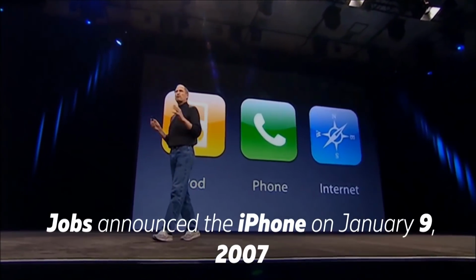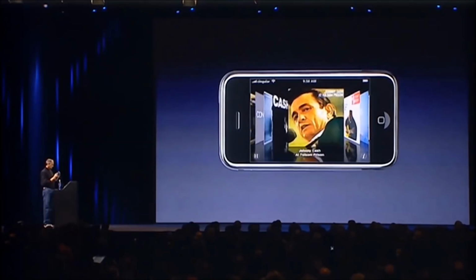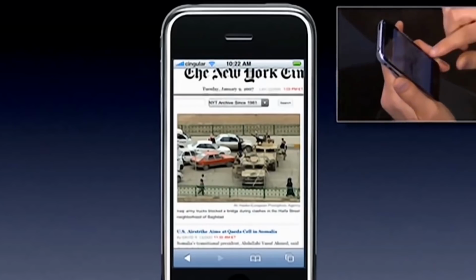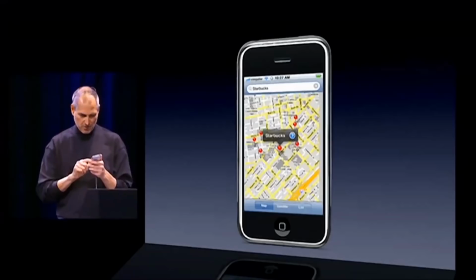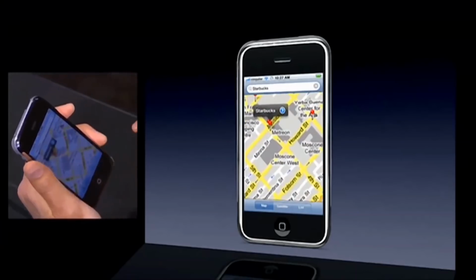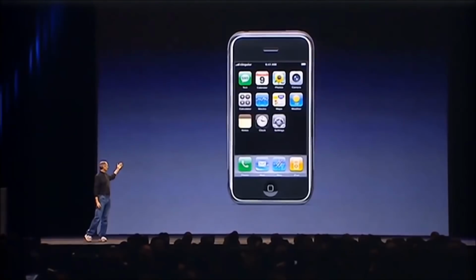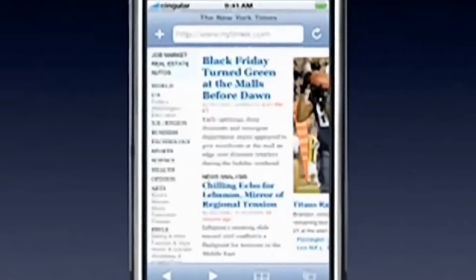Jobs announced the iPhone on January 9, 2007, on stage at the Macworld conference. He spent nearly an hour explaining the device, extolling the virtues of everything from a touch interface to a huge desktop-sized version of the New York Times website that you could pan around. He even made a phone call and placed what has to be the largest Starbucks order in history to a real barista at a real Starbucks. The whole event stands as a remarkable piece of tech industry history, and you can still watch it all on YouTube.